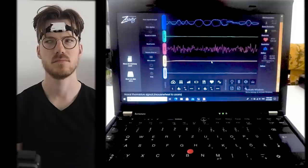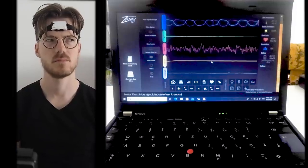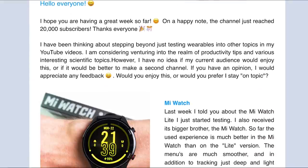To get an even more objective view of the results, let's calculate some statistics regarding the consistency between the sleep stages of the Whoop strap and the EEG device. However, first a quick side note.